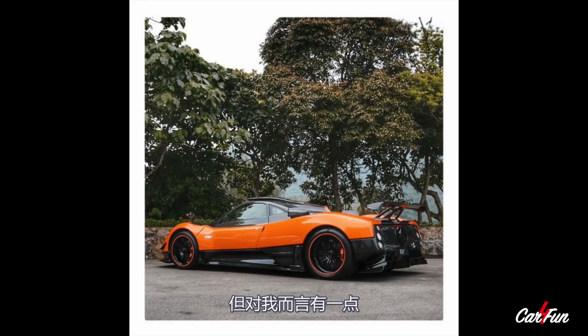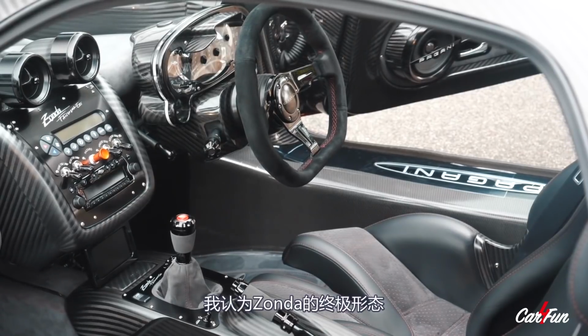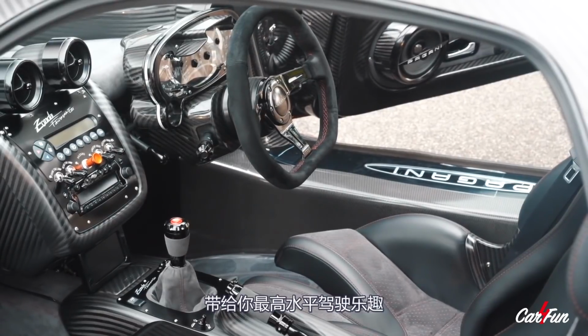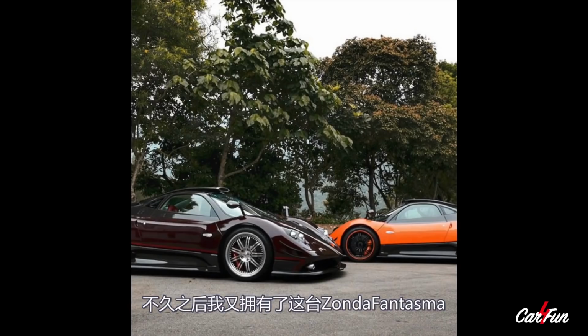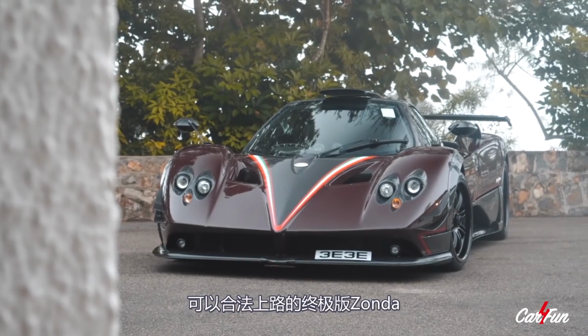I suppose the one thing is, for me, it did not have a manual transmission. And to me, the Zonda, I think in its ultimate form, should have a manual transmission for the highest level of driving enjoyment. And so rather than do anything to butcher or change that particular car, being a limited edition, I decided to part ways with it and then secured the Zonda Fantasma, which I thought was a good starting point to potentially create what I thought would be the ultimate road-going Zonda.